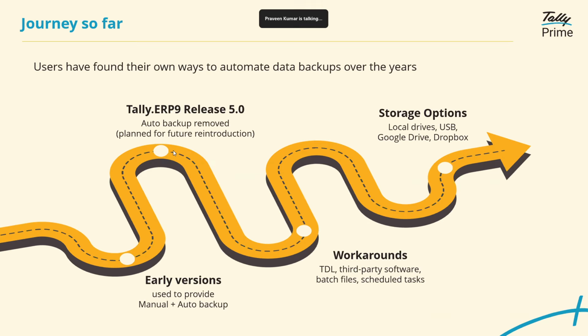And moving on from release 5.0, the auto backup was removed, and we planned it for reintroduction in the future. Meanwhile, a lot of partners like you and many customers also found a lot of alternatives. One of the prime examples is a TDL, right? We used to give a TDL to our customers to take auto backup as part of the activations that we do. Many customers also found out that through their IT department they could take a Windows backup of data. And we also saw a few scheduling and batch file workarounds found by customers as well as our partners.